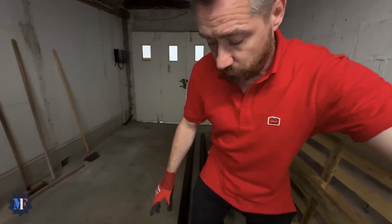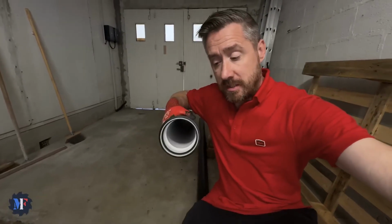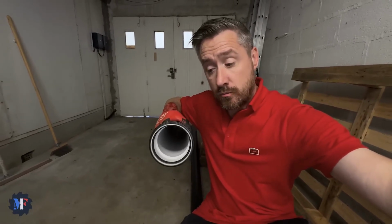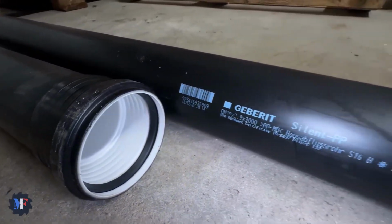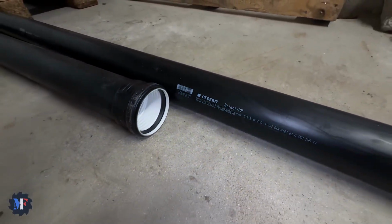So I prefer to go through the inside, and I have two solutions to set up my drainage. I showed them to you. This is Geberit, in the living room. It isn't glued, it just fits together. For the outside, you need the glued PVC pipe. If it breaks, it's finished. This can expand and move back or forward since it's fitted together.